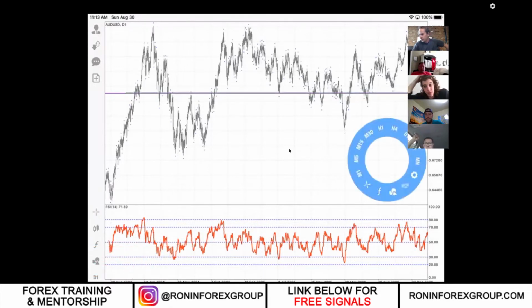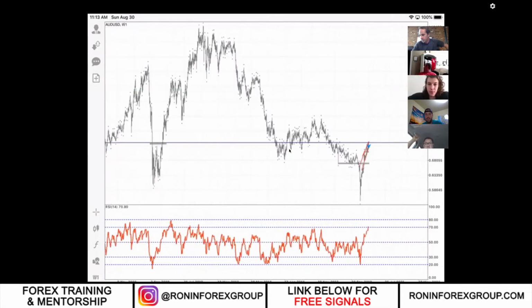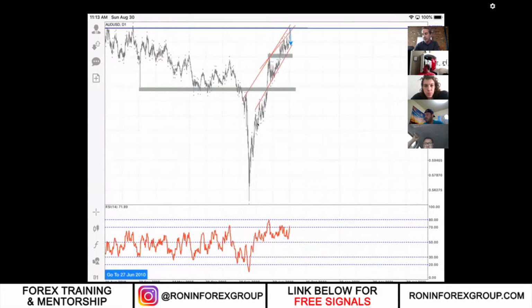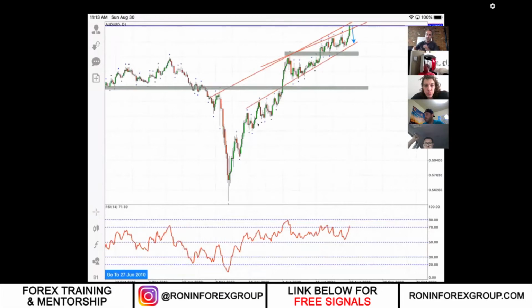Let's go to a weekly. Very, very significant. Usually on Sundays, we still get a follow through of that last bit of momentum and flow that was going into the market on Friday. So I wouldn't be surprised to see a little more of a rally, maybe even to 70.74 before we turn lower.